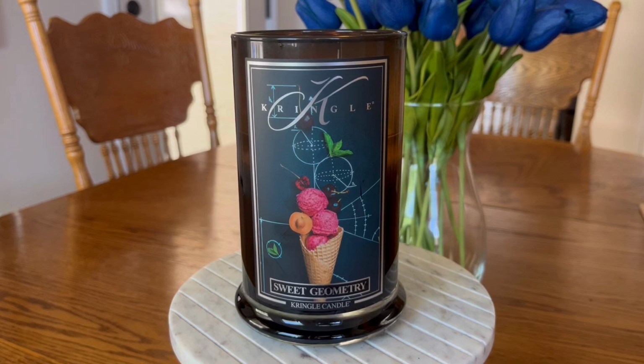Today we are going to be talking about Kringle Candle Reserve Sweet Geometry. This is a fragrance that was released, I want to say last summer. Was it around the same time that they released Lime Splash? I believe it was like a mid to late summer release in 2023.